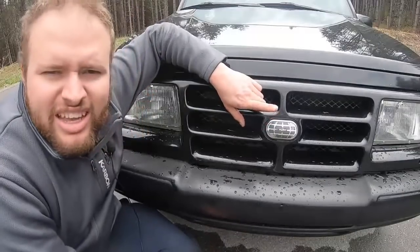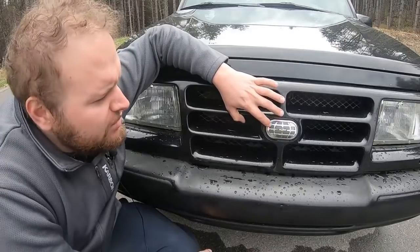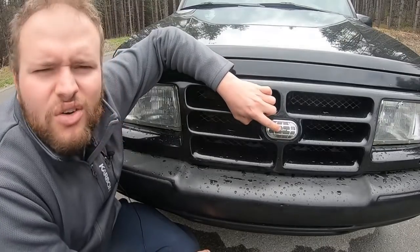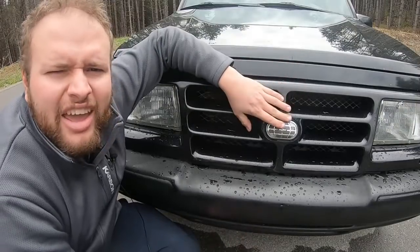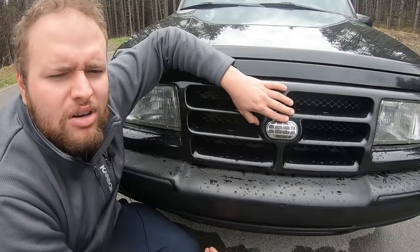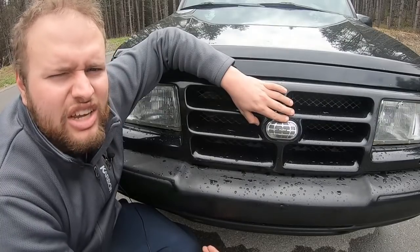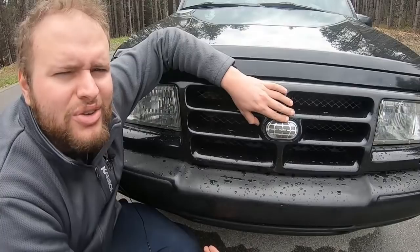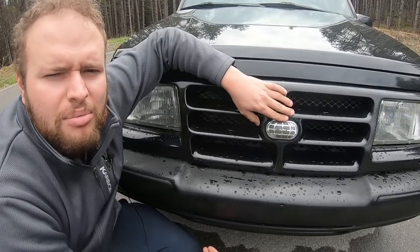I want to talk about the logo of Geo. It's kind of the shape of the world with a Chevy logo in the middle of it. Why? If you want to put your Chevy logo, just put it and call it Chevy Tracker. Why do you do that, GM? Why do you do that? That's why you almost went bankrupt a couple of times.